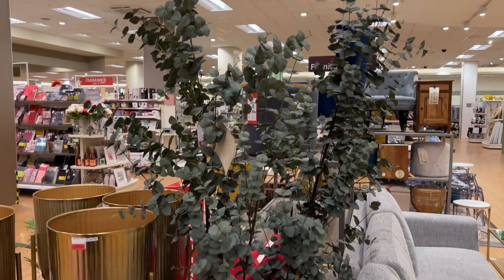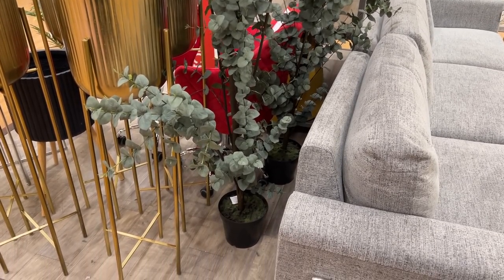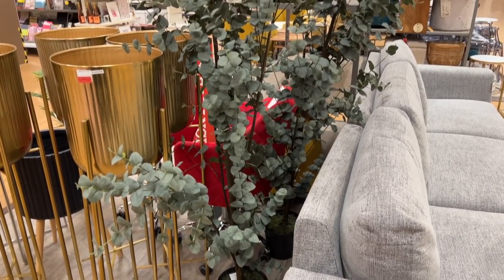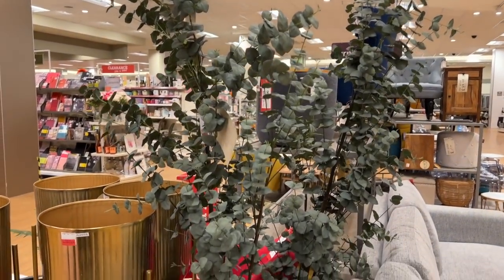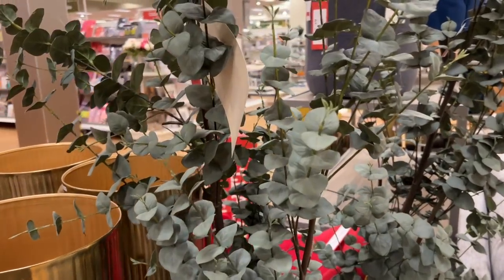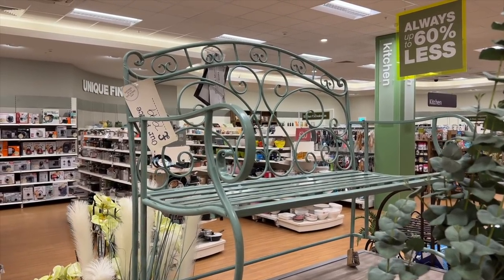I can't believe I almost didn't spot this, but this eucalyptus tree standing at about 7 foot was hidden behind the sofa. I didn't even know that they did plants and trees as big as this. I mean, it's faux, it's artificial, but it's really good looking. Good looking? Is that how you describe inanimate objects? Who knows? But anyway, they had loads more garden stuff.